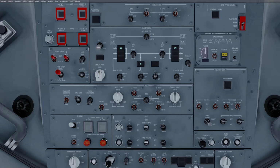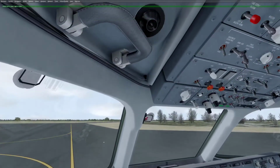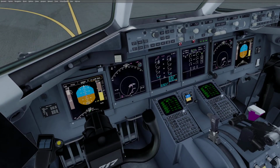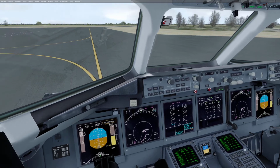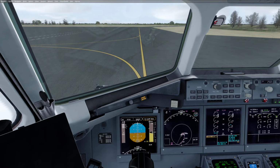Alright, should we try now? Left is clear. Right is clear. Right, see if we can get the engine started now, shall we? There we go, there we go, we have life. Knew I'd figure it out. There we are. Happy days. This is what happens when you don't fly a plane for a while. You do lose your feel for it.